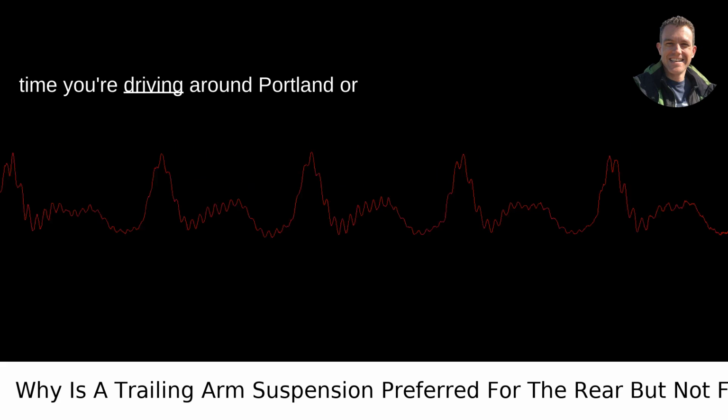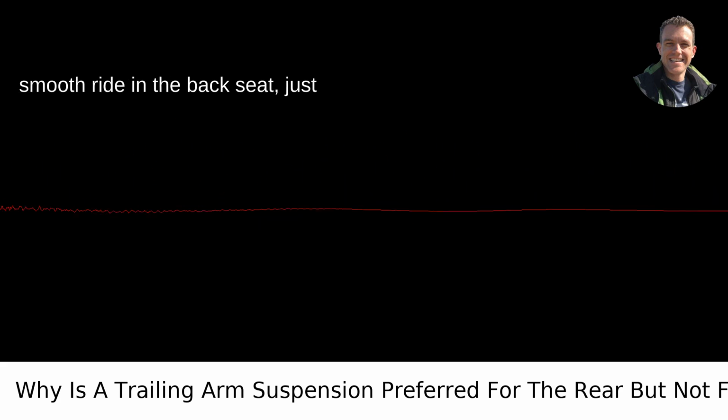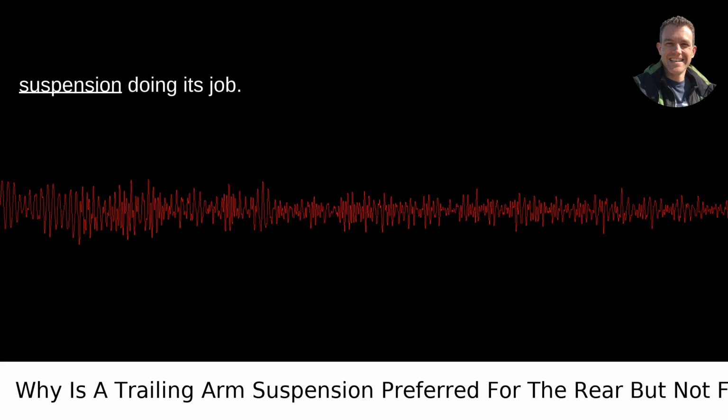So next time you're driving around Portland or wherever you might be, and you feel that smooth ride in the back seat, just remember that's the trailing arm suspension doing its job.